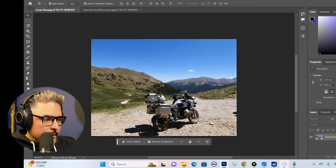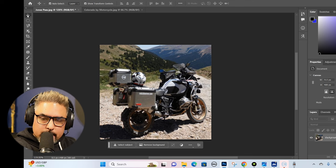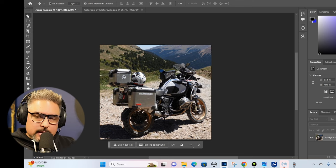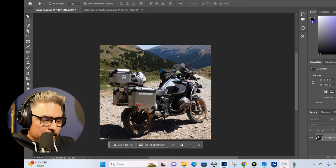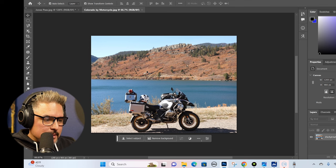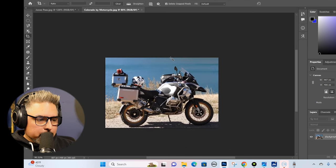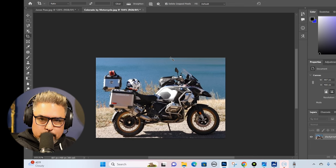So we can come in here. You want the motorcycle to be the star of your picture. Okay, so now this photo is cropped down. You can still see that it has a very nice background, but the bike is the star of the show. Let's check out the second picture. Okay, so in this picture, cool scenery, nice little reservoir, got some mountains, but once again, the bike is not the star of the show. Let's go ahead and crop this. Bam, there we go. Now that looks super fantastic.